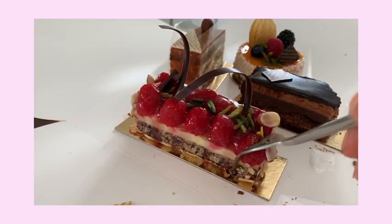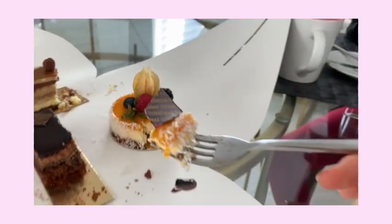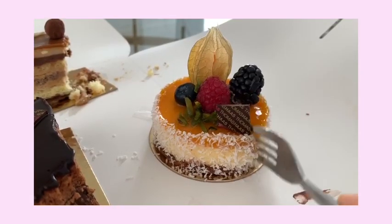And I just had a piece of dark chocolate cake, and this one is the raspberry one. This particular one is made out of almond and coconut flour, so it's gluten-free, but it's still super good and light. And this is a tiny cheesecake, and it has passion fruit jam on top. I gotta say, I think that's probably my favorite one. It was so good, especially because it's not overly sweet.